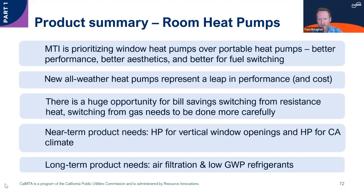And then again, we want to look at heat pumps for vertical openings because that represents a large amount of the building stock in California, and future looking at air filtration and low GWP. And I think that's all.